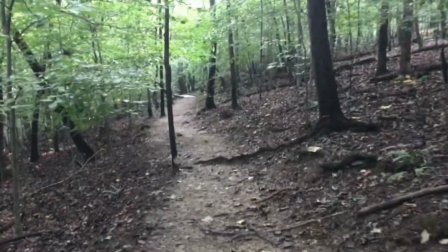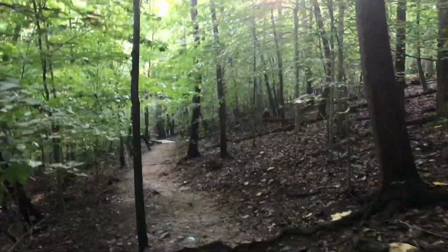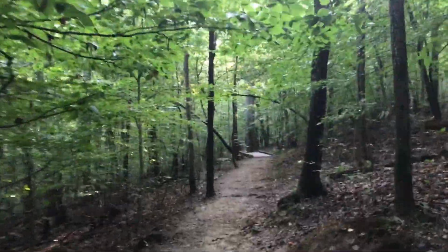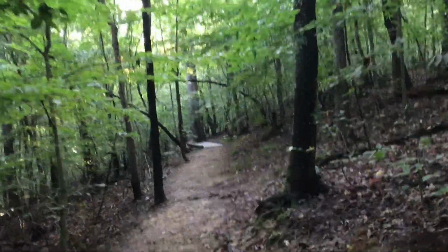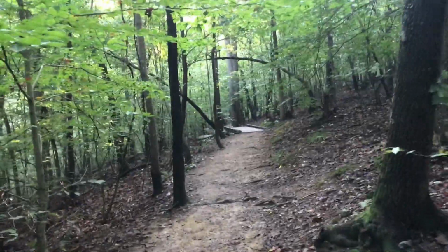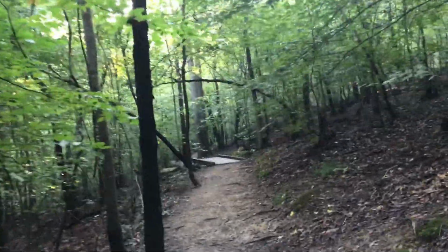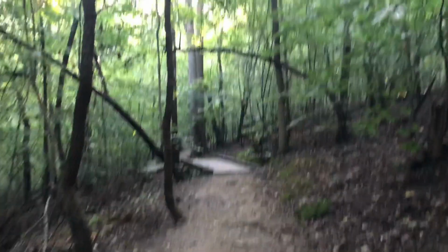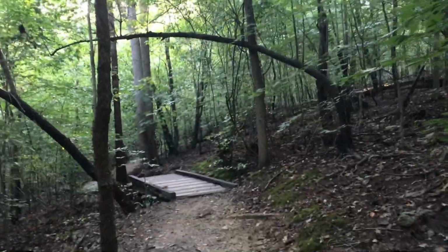Good morning. It's just after 8 on a Saturday, and I am at Island Ford branch of the Chattahoochee River National Recreation Area, which is actually going to take me on a nice little hike down by the river. And I really wanted to get out and stretch my legs and continue to test my knee.